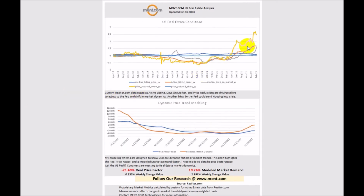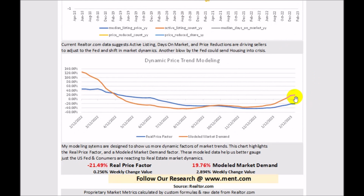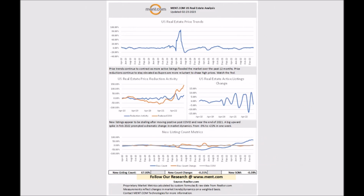Real estate moved into a very dynamic downward cycle this last week. Price reductions have moved up. Days on market have moved up. Inventory has kind of flattened out. Price collapsed quite a bit last week, believe it or not. We're now very, very close to moving into downward year-over-year trending, which I believe is going to happen over the next 60, 90 days. And you can see that the dynamics of the market still show that demand has increased a bit. There's still people out there trying to buy. But I believe we're moving into very dangerous territory for prices.